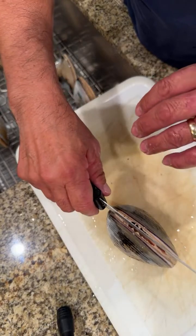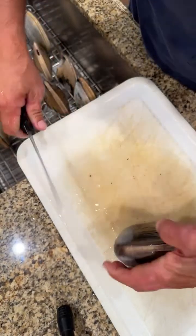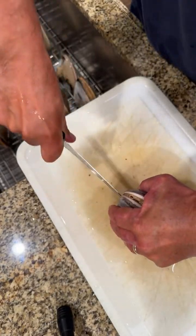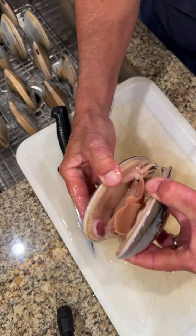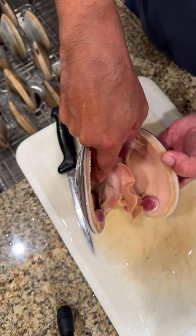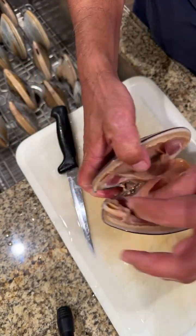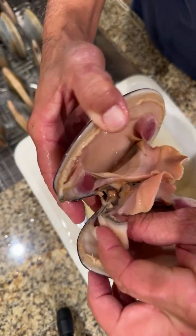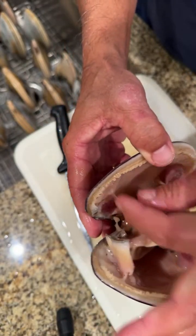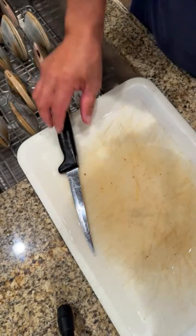Again, be really careful. Put your hand on one end of the knife and then go straight down. And you're cutting through that one adductor muscle. There's some sand back in here that Ginger is going to clean out. And there's also a little bit of sand in the siphon. So here's the siphon right here. There are two siphons, an inflow and an outflow siphon. So she's going to clean out any excess sand in those two siphons.